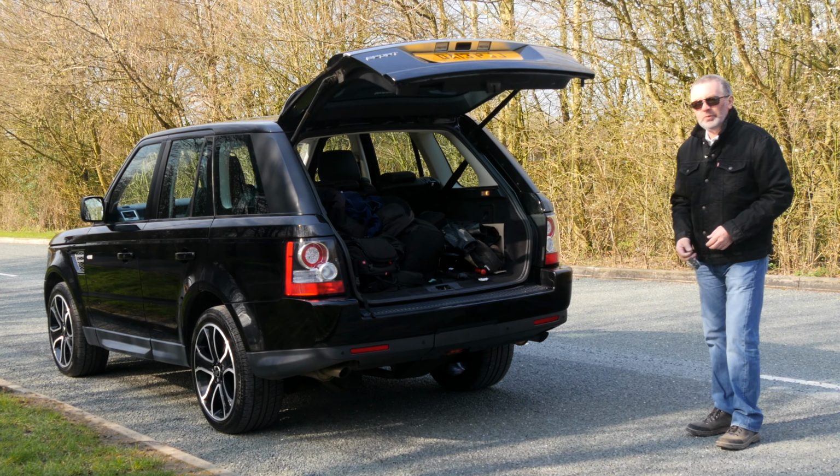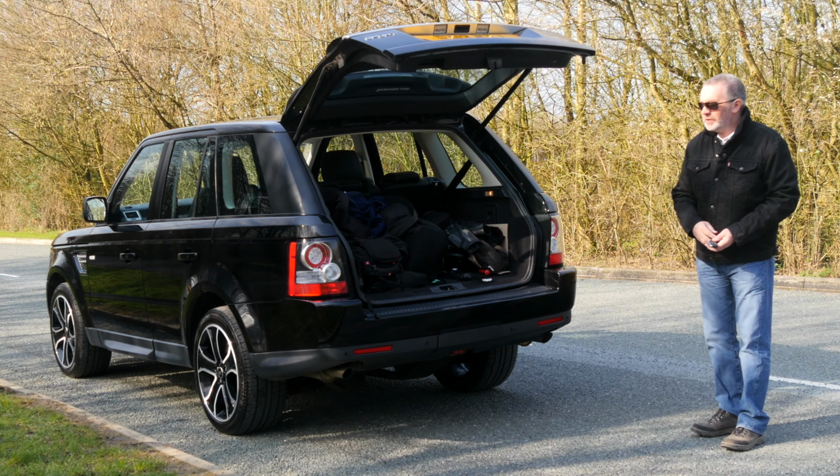Got remote boot release. That's all the stuff I carry around. Camera cases and so on, and big coats, usual thing I need for filming. So there is plenty of room. Although it looks packed in there, there's plenty of room. The rear seats fold 60/40. They're quite easy to do as well.